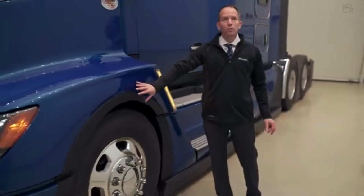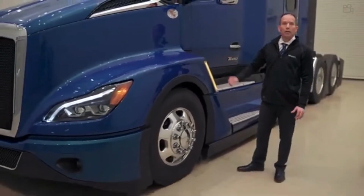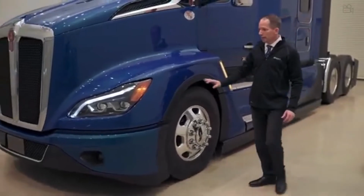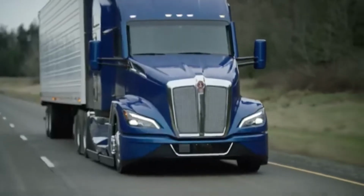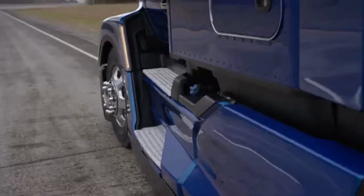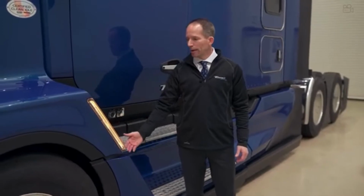We've got the wheel well closeouts, so they're designed specifically for the geometry of the hood on the next generation T680, and that flows into an all new bumper design. We've also introduced an all new LED side turn indicator, which provides great visibility. One of the other things you'll notice about the lighting is there's a large side turn indicator down the back edge of the front fender.